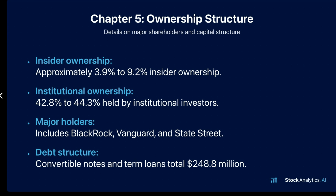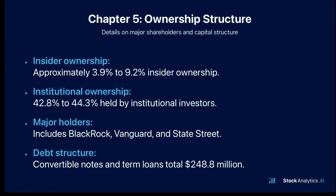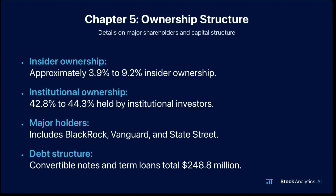And again, for you, this ownership structure matters because it shows the degree to which the people running the company day to day and large sophisticated investors have their own skin in the game aligned with potential new shareholders. It's definitely a factor to consider in the overall picture.